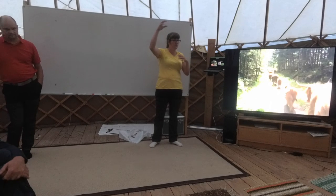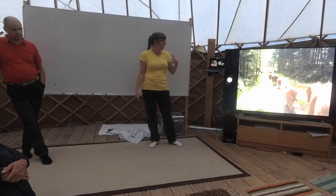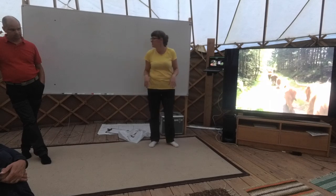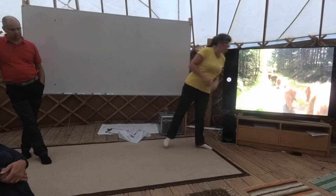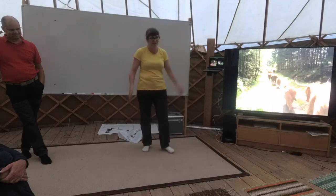When we are moving the animals between the pastures, we can walk 2 or 3 kilometers the longest way. So we have one in the front, and come on, let's go, and then they know where to go.